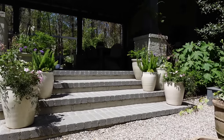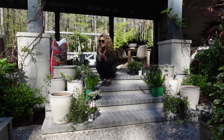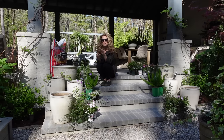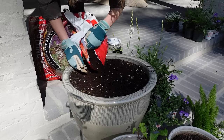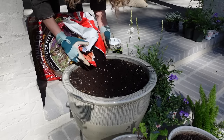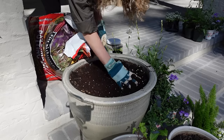Now, when you are preparing your containers for your flowers, something to think about is using really good potting soil. So this is a great mix. It's organic. And if you pot out your containers every single year, you're going to want to change out your potting soil in your container at least every 2 years, maybe every year if you want to, but just to make sure that all of the plants that you put inside have a really good nutritional foundation.